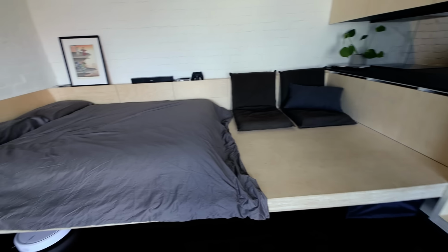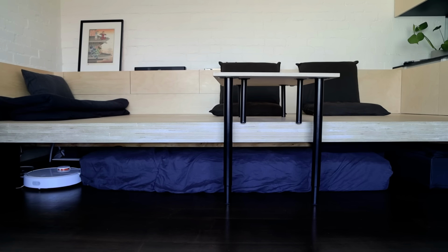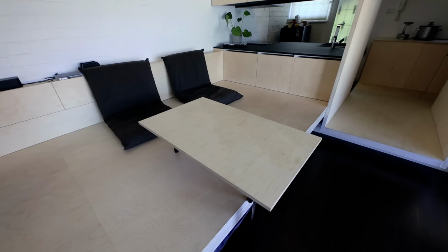So most of the time the bed sits on top, and it's only really when I have guests that I make the space look presentable and the big slides underneath, and then that's this clear space for people to sit on top.